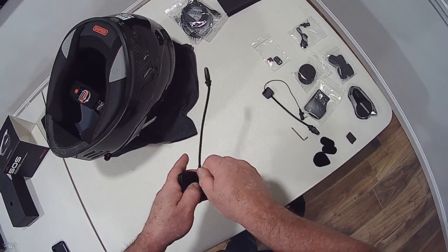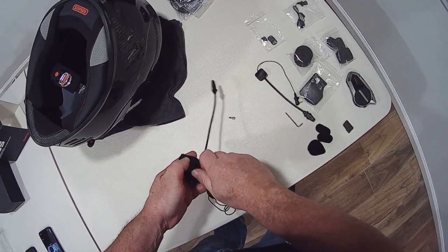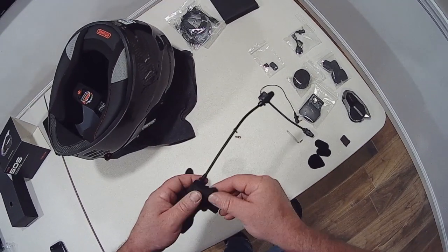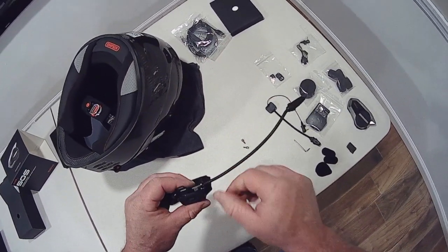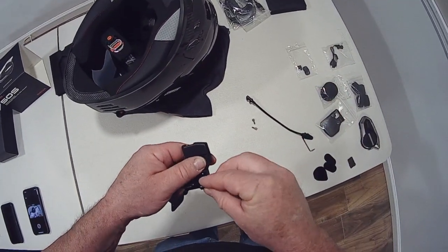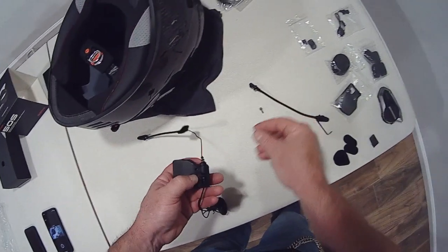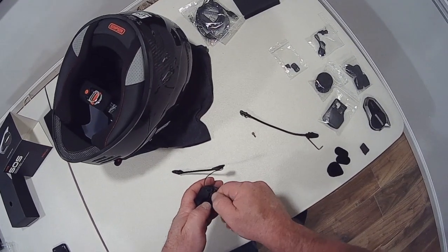Just have to remove these bolts. Alrighty. See, twist that to the side, and it's easy enough, it removes just that quick. All right, just put this down. There you go. I'm going to put these back in here real quick, and then we'll go ahead and move forward with the install.